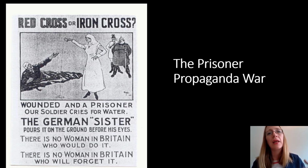So still in camps, but allowed lots of leisure activities and in better conditions than they would be in German camps. And again, there was information from these men back to the British government while they were interned in these neutral countries about what captivity in Germany had been like.